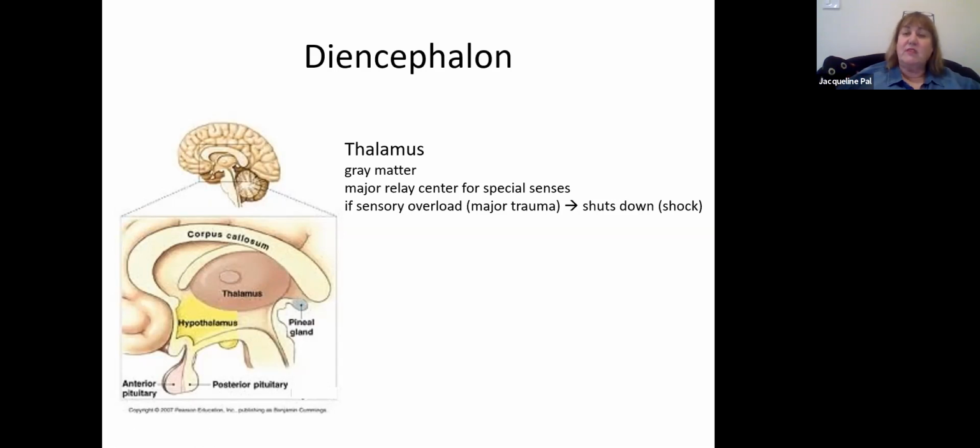Starting first with the thalamus, I want you to realize this is gray matter, meaning it has lots of cell bodies in it. The reason is that a lot of neurons come here carrying special senses, for instance, vision and hearing and equilibrium. They come here, they synapse, and then a neuron goes out and goes to the correct cerebral area.